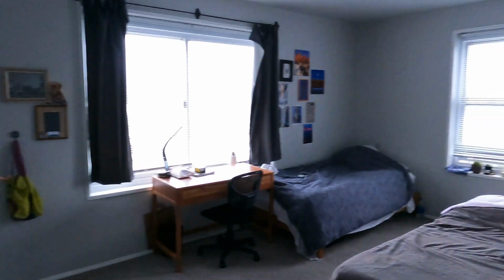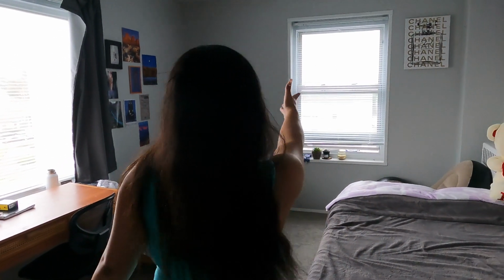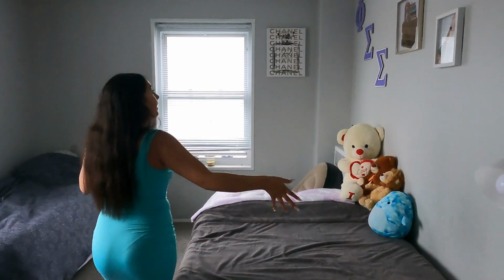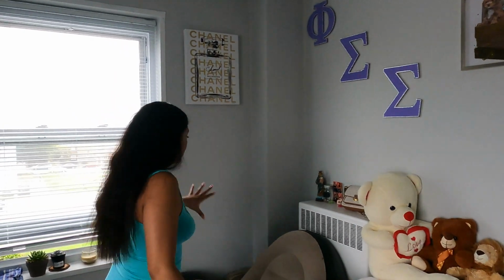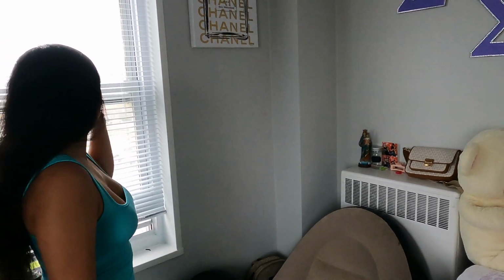So you walk in. Welcome to our cuartito. It's low-key kind of halved. So this is my half. And then here we have my lamp, my bed, my picture frames, and then my sorority Greek letters. And then here we have this super cómodo little floating inflatable couch my boyfriend got me. Then I have some little Chanel.